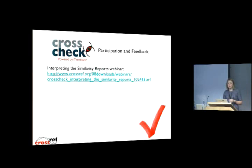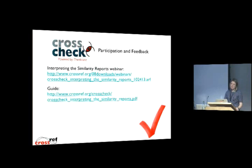Also, say something was published in a preprint server, and then the author has gone on to publish it in a journal. But what we've just done from that is we've spun out a guide, a couple of pages, which again just talks people through how to interpret the reports and how to look at different types of manuscripts. For example, you might want to interpret a review article in a different way to a research article.